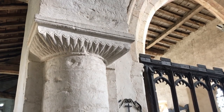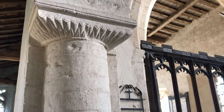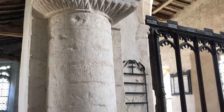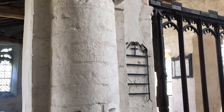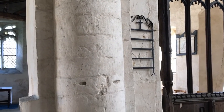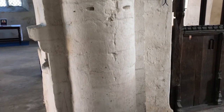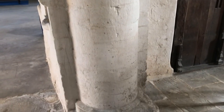This column is the oldest part of the church, the easternmost column of the north arcade. This has a scalloped design dating to the late Norman period, in other words, to the latter part of the 12th century. So erected in 11 something, not long after the Norman conquest.